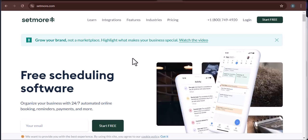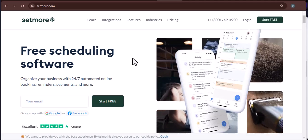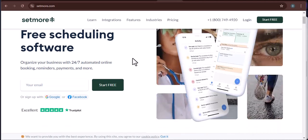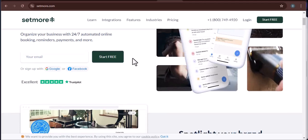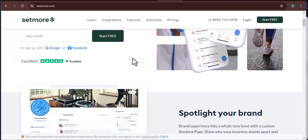Tired of last-minute cancellations leaving holes in your schedule and your wallet? Ever wish there was a way to ensure clients are truly committed to their appointments, right from the moment they book? If you've been nodding along, then you're in the right place, because today we're diving deep into a game-changer for service-based businesses. Requiring deposits on Setmore.